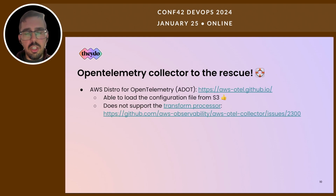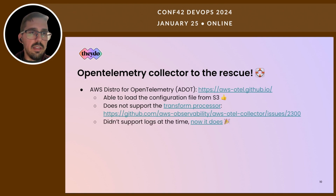But we had some issues that meant we couldn't go for the solution. The first issue we found is that it didn't support all the processors that we need, especially the transform processor. I actually opened an issue for this, so currently it's not included in this distribution. The other problem was that it didn't support logs at that time. Now it does, it was announced a few weeks later, but at the time we couldn't. We needed logs because we also wanted to enrich them with some extra attributes, and we couldn't use the OpenTelemetry collector for this.